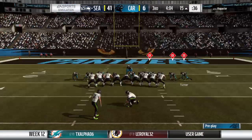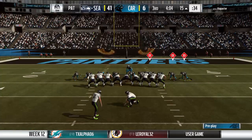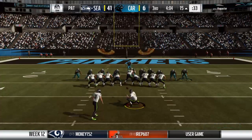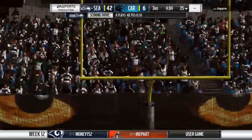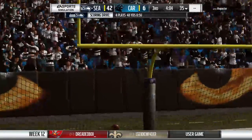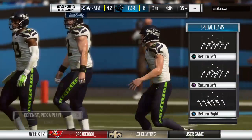The extra point now coming from Myers. Extra point up and through by Myers. And the lead will swell by 1 more.